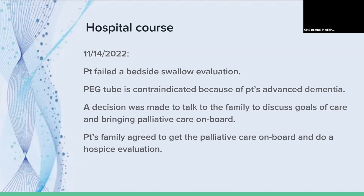The patient continued to have pseudotrichosis. It was still very difficult for her to open her jaw. We couldn't feed her any other way. The NG tube was not a permanent or viable option. So either it would have to be a PEG tube or we would have to consider palliative care. And eventually they came around and said, yes, let's go ahead and get a palliative and hospice evaluation.